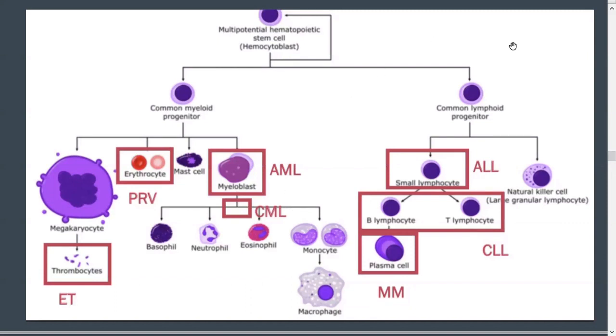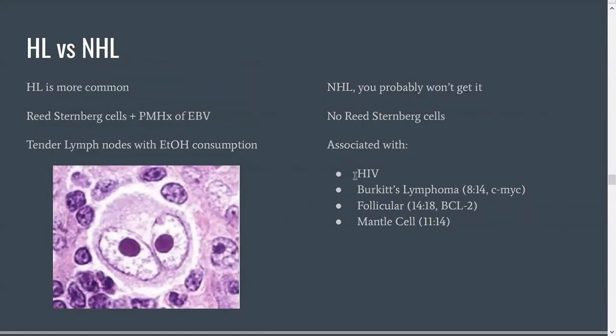Moving on to lymphoma. Lymphoma is more so focusing on your lymphoid progenitor cells. And we'll be taking a look at a couple different types of lymphoma. The two main types you might have learned so far are Hodgkin's and non-Hodgkin's lymphoma. Hodgkin's lymphoma is very buzzwordy, very easy to pick out. You just need to know owl cells or Reed-Sternberg cells, plus a past medical history of EBV or glandular fever. And very classically, these patients get tender lymph nodes whenever they consume alcohol. Those are the three main buzzwords for Hodgkin's lymphoma.